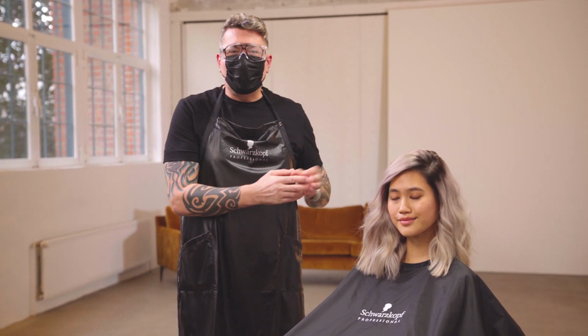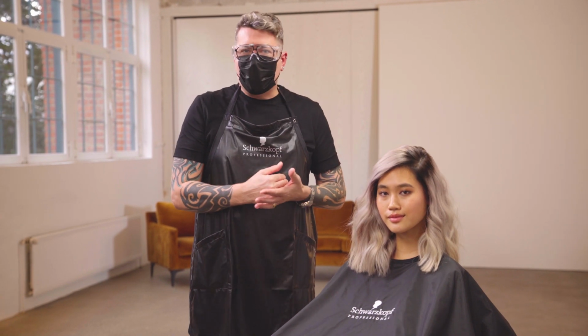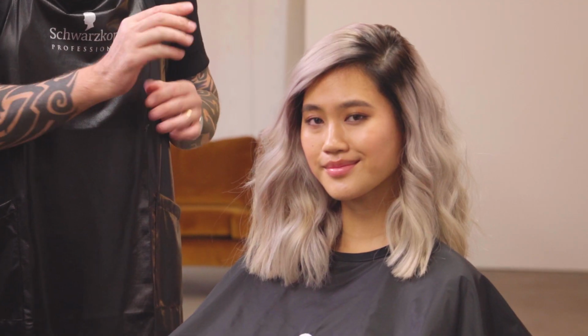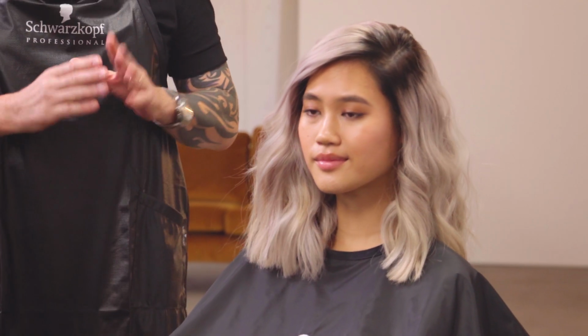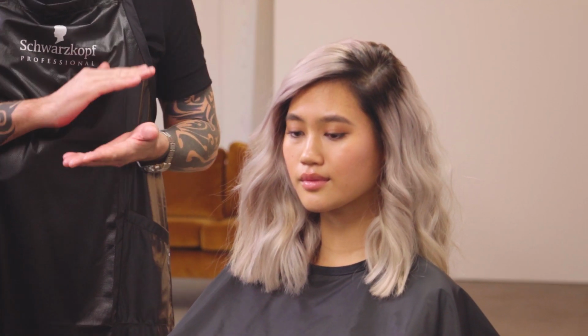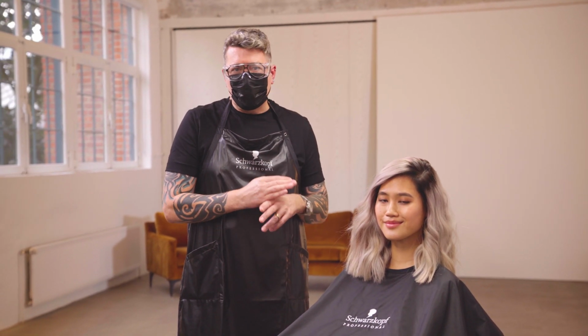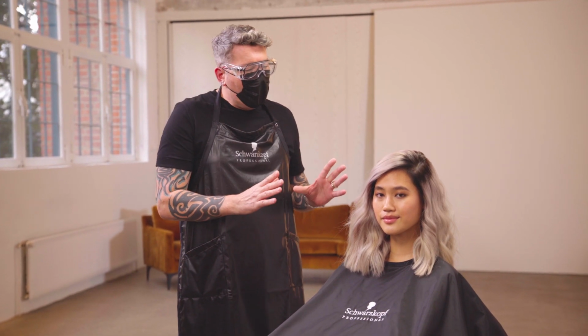Here we have Gigi with the finished look, a modern take on a full head lightening service. Back-to-back foils with BLONDME 9 Plus Premium Lightener, an inch and a half or so away from the root. Processed for the development time to get to the right level, then we rinsed. Using the intense nourishing treatment in the rich mask and shampoo, followed by a glazing service.